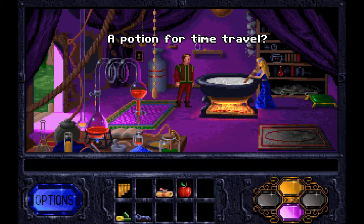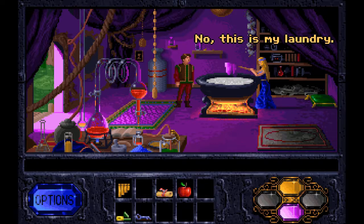A potion for time travel? No, this is my laundry. Oh. See? I told you!